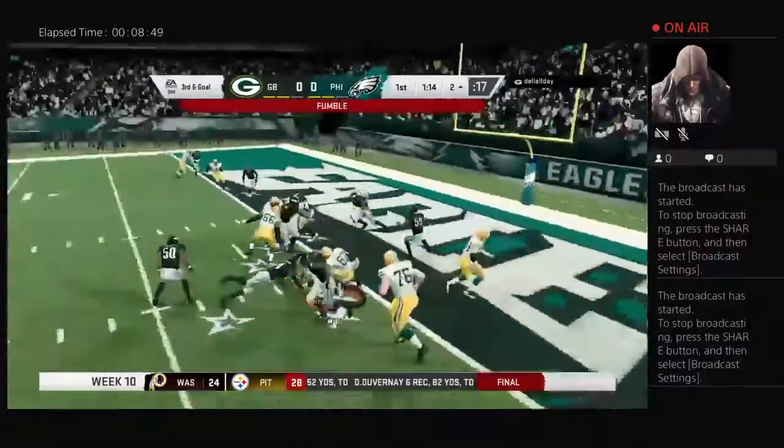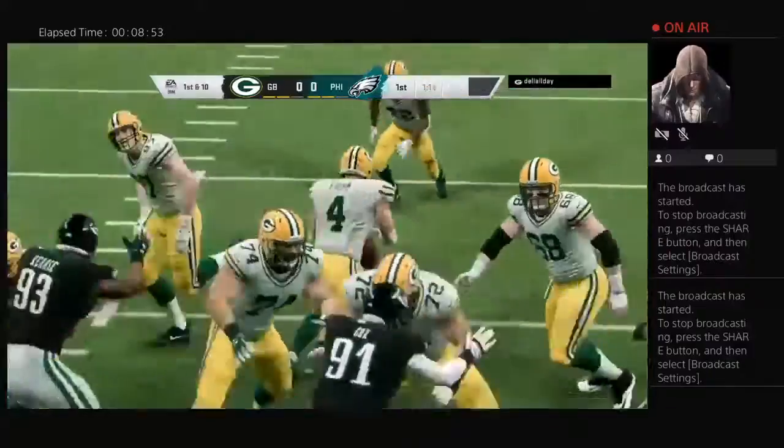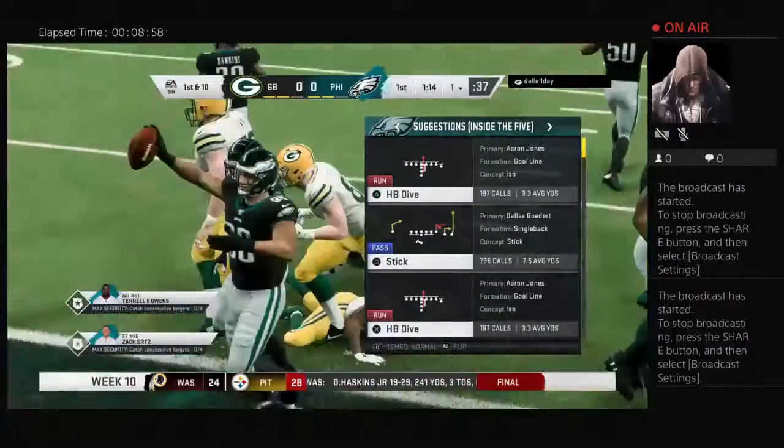They'll try to run this one in. Fighting for the end zone. He lost the football. It's out. And it's picked up by the Eagles. And a big turnover there as his guys will get the football back.